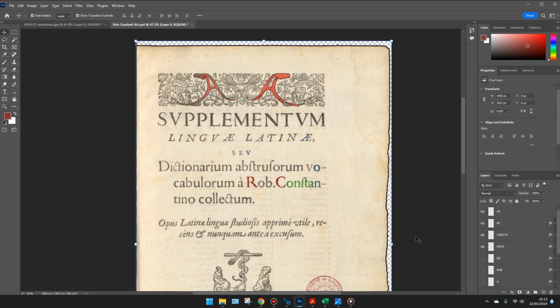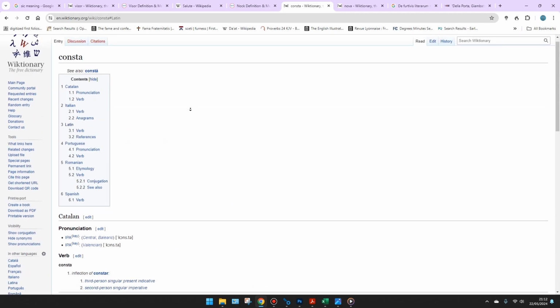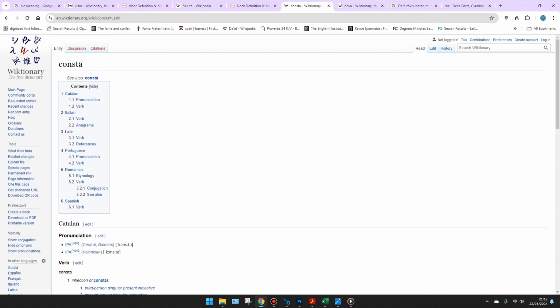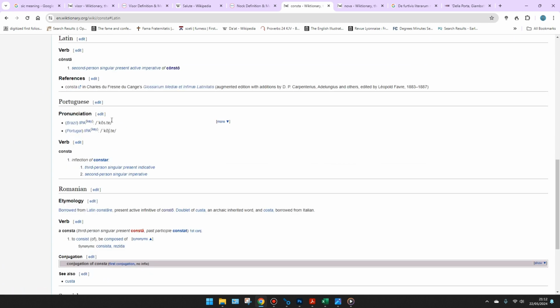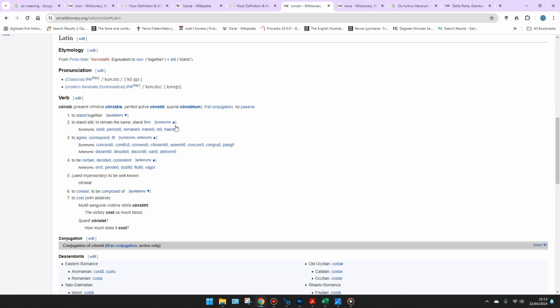But there is another Latin word here, consta, which leads on to nova. Now, consta, again, being from the Latin. So here we have an example here, consta, and if you look down at the Latin here, there we go. The verb consta, second person singular, imperative of consto. And what we have here for consto is meaning together stand. Like we would use an example of consto as constellation, where something is coming together. So we've basically got a proposition here of basically stand together new.